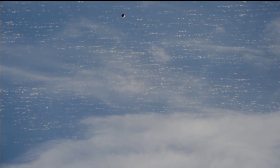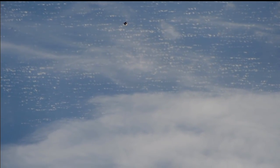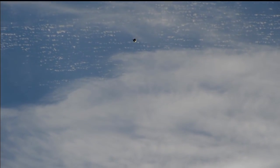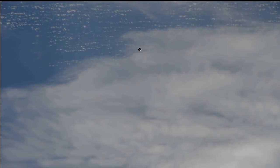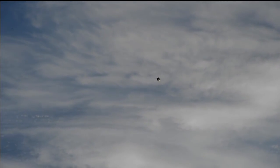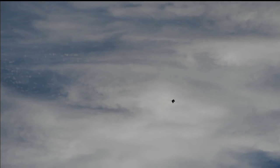Always an impressive sight to see this expedited rendezvous of a space vehicle. The Progress having launched just under 3 hours ago from the Baikonur Cosmodrome in Kazakhstan, now growing larger in the field of view as it moves to within 4 kilometers of the International Space Station. Docking scheduled 34 minutes from now.